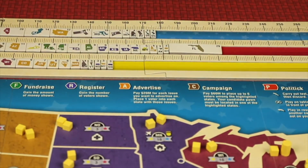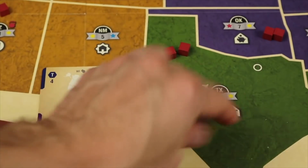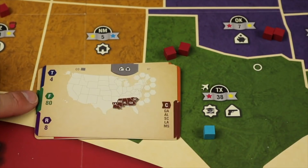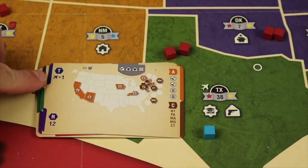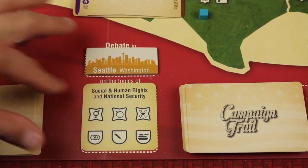Now, in all this, there's also debates that happen. That's a very interesting mechanism that some of the things that you can do on these cards is move things up different tracks and debates, and all the states that have that as an issue, you'll get to move up in at the end of the debate if you're good at it. So a lot of it has to do with, I want to use this card for this, but if I hold it back for the debate, I might get that. Lots of tough decisions.